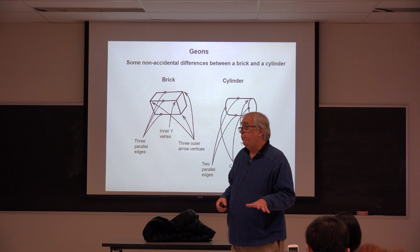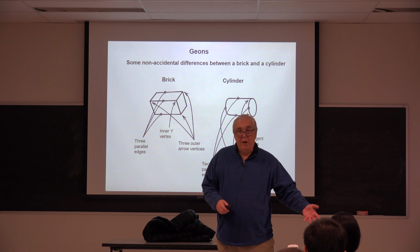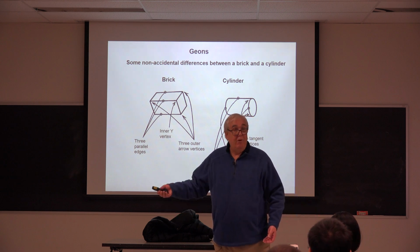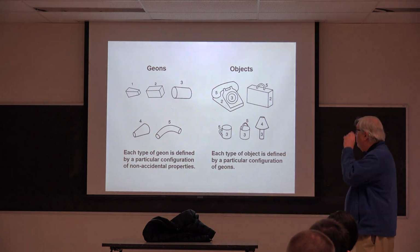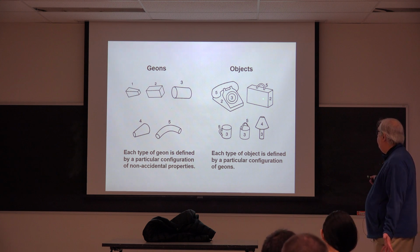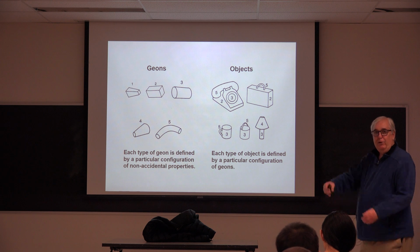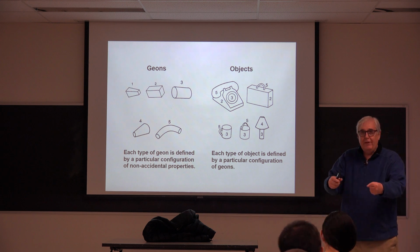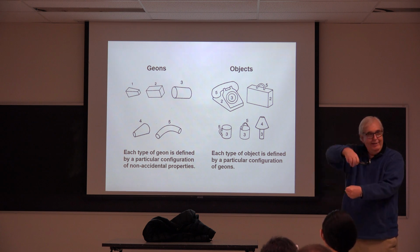Biederman focuses primarily on geons. You could just as easily focus on the non-accidental properties, because non-accidental properties are defining the geons. The geons are, according to Biederman, what's defining the object. So let's take a set of geons like these and put them together in different combinations, and you get a telephone, a briefcase, a lamp, a pail, a coffee cup. Now this one is an interesting distinction because it has the same two geons, but they're in a different relationship with each other. For the coffee cup, the loop is off to the side of the cylinder, whereas for the pail, it's on top.